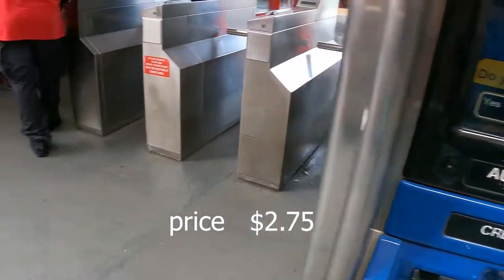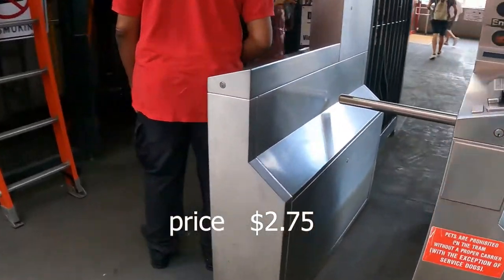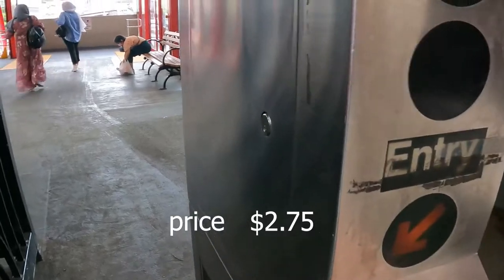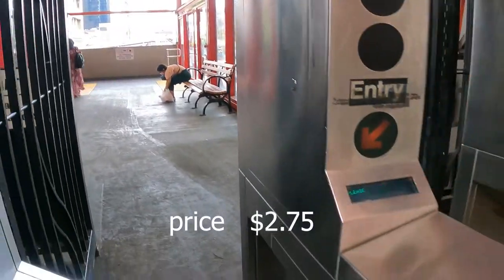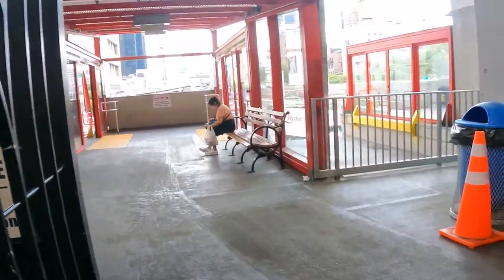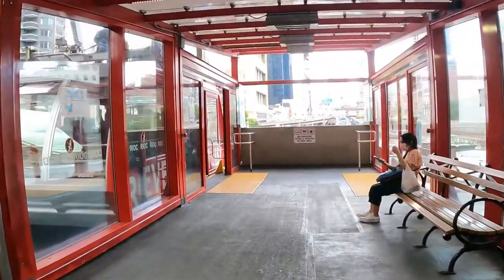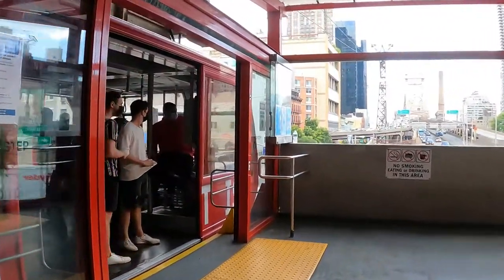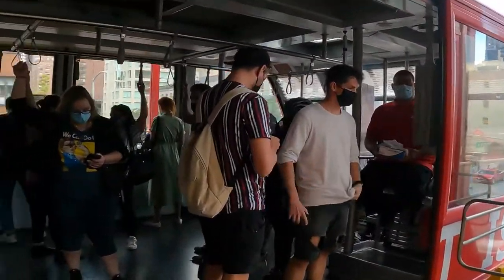Price of the ticket is $2.75 one way, and I would highly recommend you to buy a two-way ticket because you need another ticket to come back from Roosevelt Island. And the location of this station is right on 59th Street and 2nd Avenue.